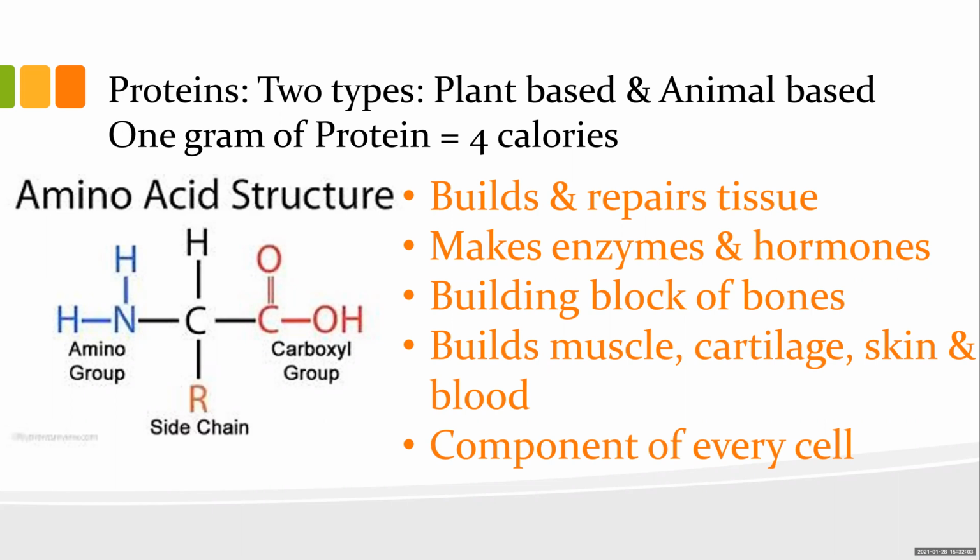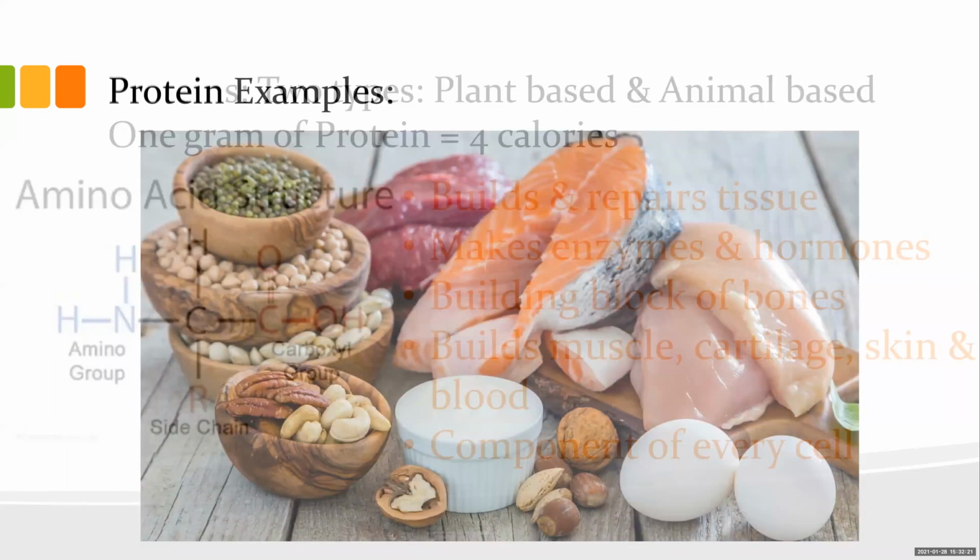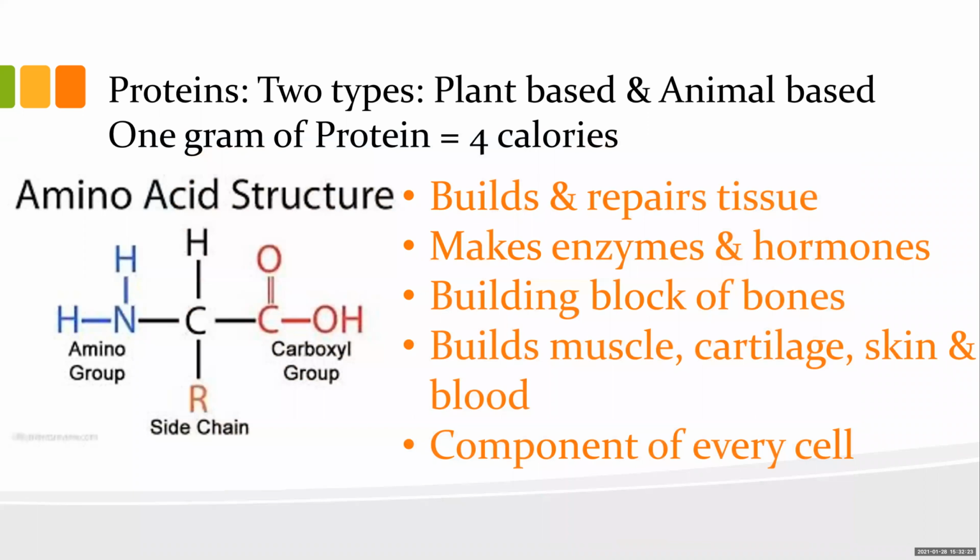So I like for you to eat your protein a little bit earlier in the day. That way your body has time to process it. It gets broken down into these amino acid structures. That way your body can utilize it to repair your body. Otherwise, you eat it late and your body's like, do I repair or do I digest? We want it already digested and ready for action. So protein is also 4 calories, and that's important to remember. The carbohydrates and protein are both 4 calories.